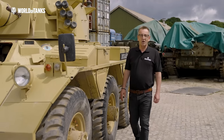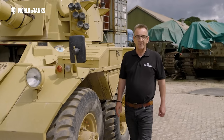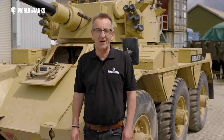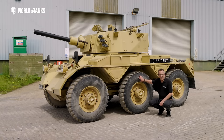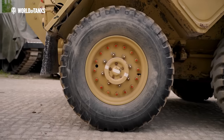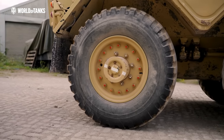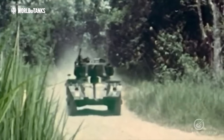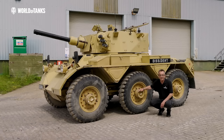Let's take a closer look at a final production Saladin, the FV601C, weighing in at around 11 tons fully stowed. The tyres are run flats, meaning that they could still operate with a loss of pressure. Now, interestingly, the Alvis sales brochure does say that the Saladin can run with the loss of up to two wheels. What it doesn't make clear is, of course, that these wheels can't be on the same side.